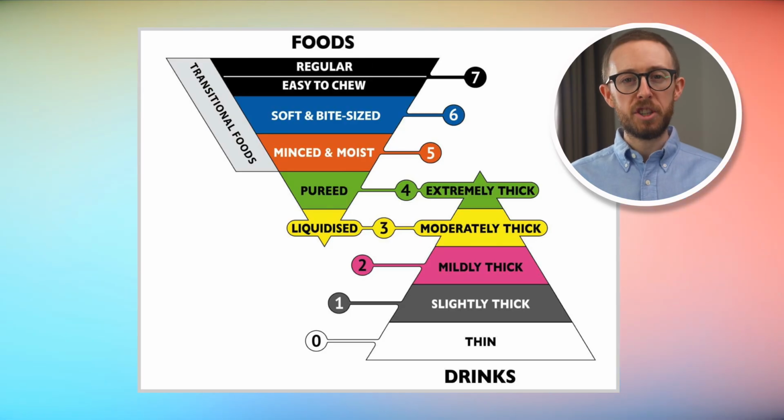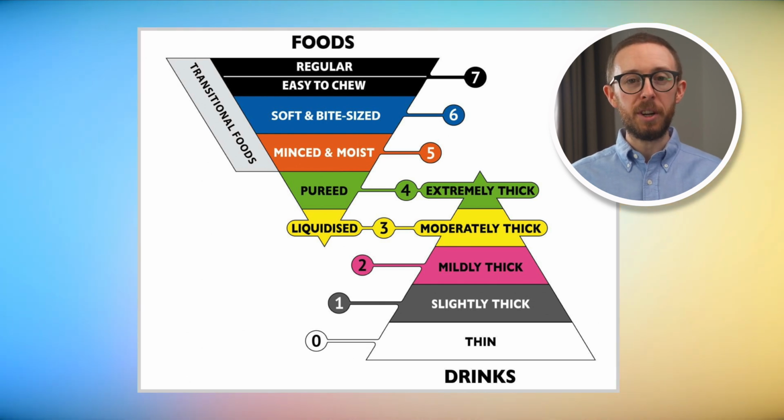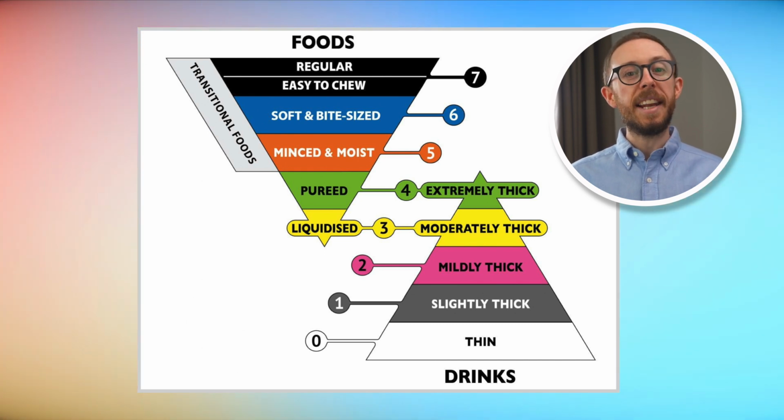The IDSI framework describes the different food textures and drink thicknesses you will need to transition through during your recovery. If you're feeling well, you will be able to start the first phase of eating on day 2. This will be a level 1 or fluid diet. It is important that the fluids you have are nutritious. Milk-based drinks and soups are suitable during this time.